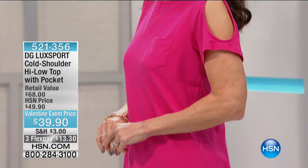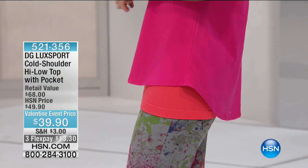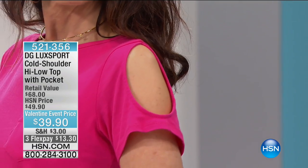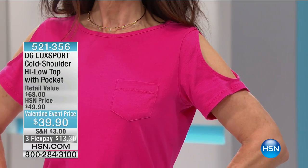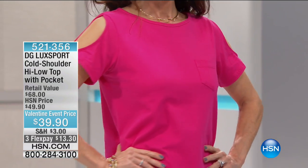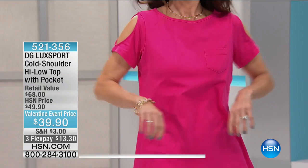Here's what we love about this. Number one, we love cold shoulder. Number two, it's gonna be the warmest summer on record. So if you love cold shoulder, if we can get up to the shoulder and take a look at it, it is such a unique cut to be able to put that on a classic t-shirt sleeve. It's got a beautiful rounded bateau neck. It's got a little pocket that honestly just screams t-shirt. And it's 100% cotton, and 28 inches in the length.